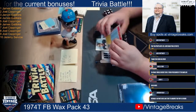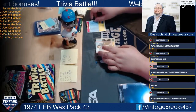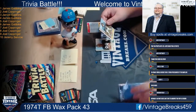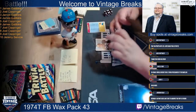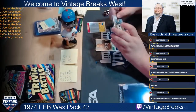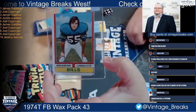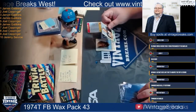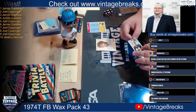Okay, spot number 1 is the rules for football, which doesn't count. Oh boy, I think we might be in for some disappointment, folks. Spot number 1 is John Scarpana. It looks like these cards are miscut. Spot number 1 for you, James. Bobby Joe Green for the Bears. And the miscut's getting better.